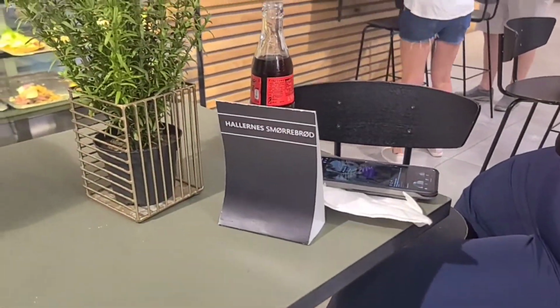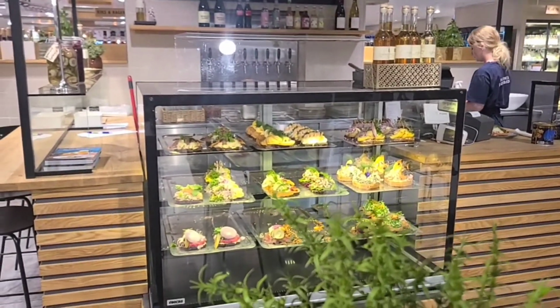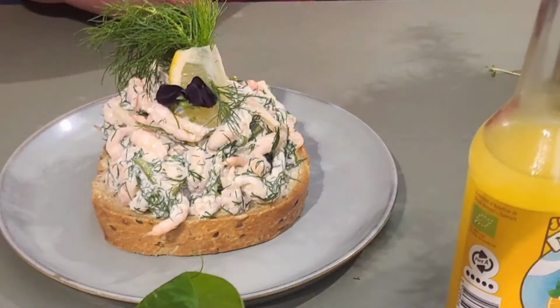After watching the changing of the guard, we went to the basement of a department store where we had some open-faced sandwiches, which are considered very popular in Copenhagen and pretty much all of Denmark.